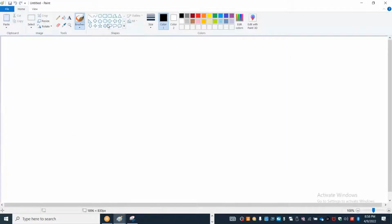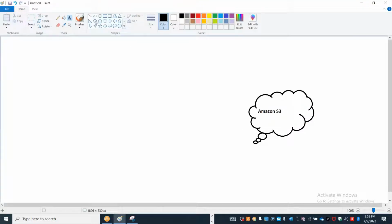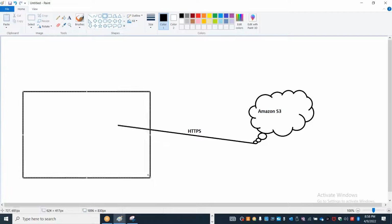You are getting a space from your Amazon S3. Amazon S3 is going to provide you capacity. This Amazon S3 content will be accessed via the internet, and the internet side will always be HTTPS over the internet. In your corporate data center, you'll get a VM created.